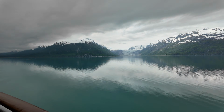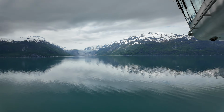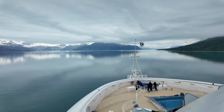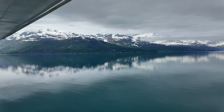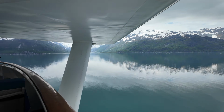We are sailing to Glacier Bay on the Sapphire Princess. And it's not just another scenic cruising day. Glacier Bay is actually a national park. It's federal protected land, and here's something most people don't realize. Only a very small number of ships are allowed to enter each day. That's what makes it such a rare itinerary.